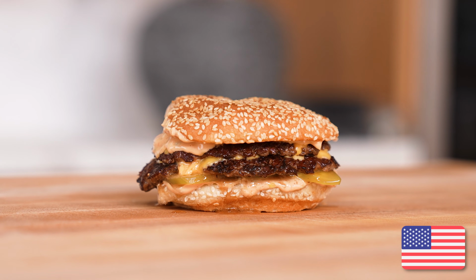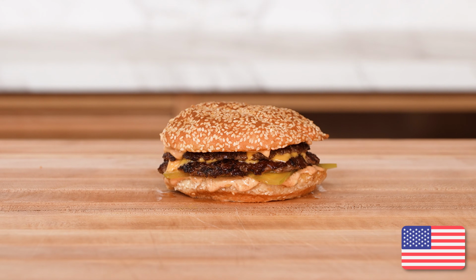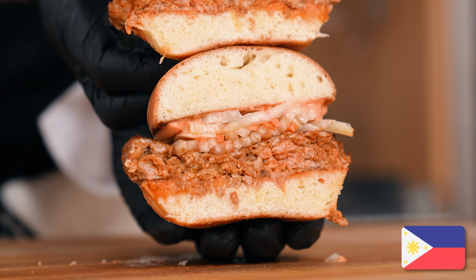This is the epitome of the modern burger. When you think of a hamburger, I think of this burger. I don't know about you guys. And I would argue that's my favorite burger, but we're doing a competition for a reason, and that's to find possibly a new one.